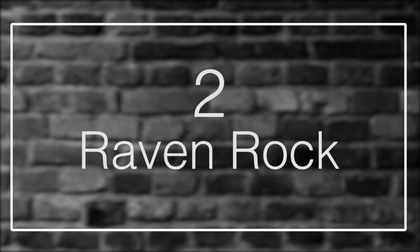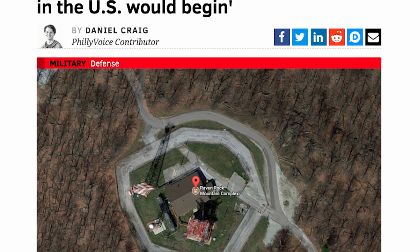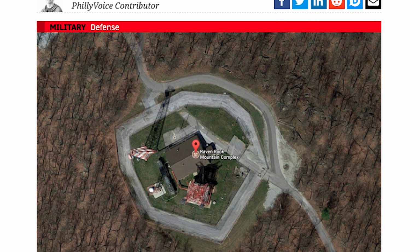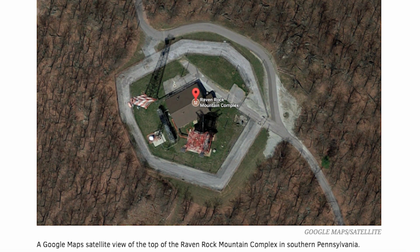Number 2. Raven Rock. Where does the Department of Defense go when things get really hairy? I mean, like actual bombs falling on the Pentagon. The answer is Raven Rock. This mountain complex, which is also known as Site R, was built underneath Pennsylvania's Blue Ridge Mountains and is connected to Camp David, the country retreat of the President of the US, with a 6.5-mile tunnel in case POTUS needs evacuating as well.